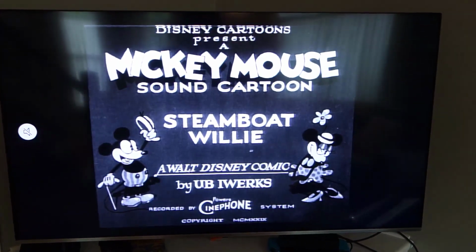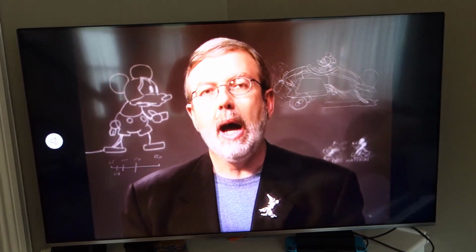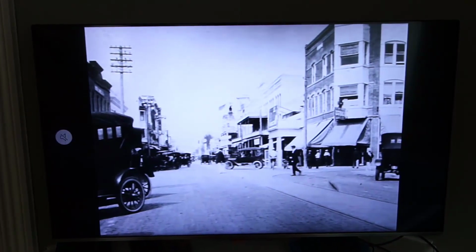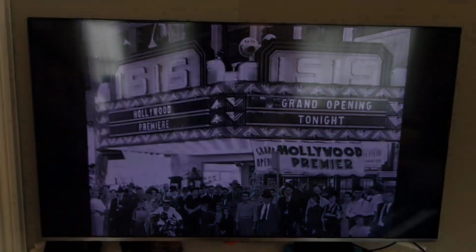So yeah, the Walt Disney Treasures DVDs are hosted by a historian named Leonard Maltin. You'll see him in every Treasures DVD that they released. So whenever you put in a disc from the Treasures DVD, they always start off with an introduction from Leonard Maltin. But you can easily skip them, or at least most of them you can skip.